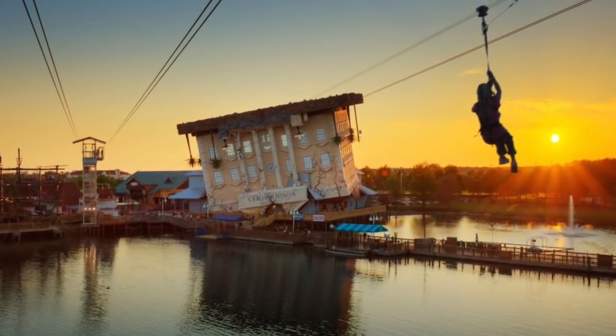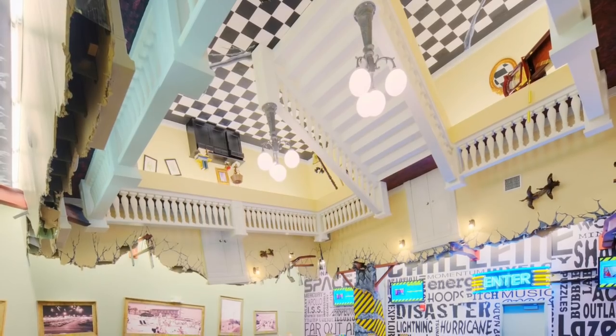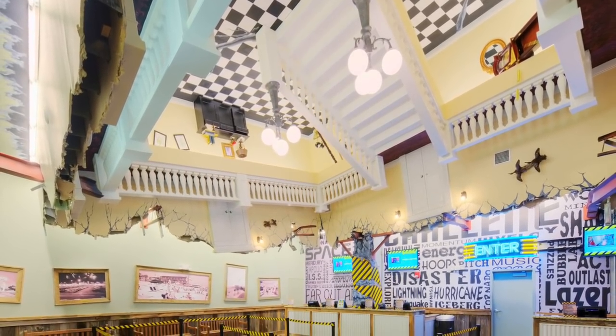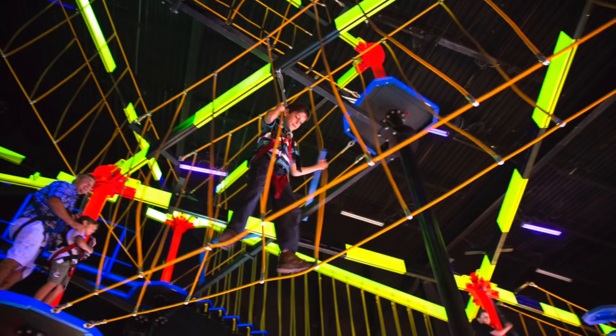WonderWorks is a very interesting place. It's basically a children's museum in disguise. This is at Broadway at the beach. A lot of the local ticket pushers will call this place the Upside Down House. So if you ever hear someone say, "Hey, have you been to the Upside Down House?" That's WonderWorks. Now this place is interesting.